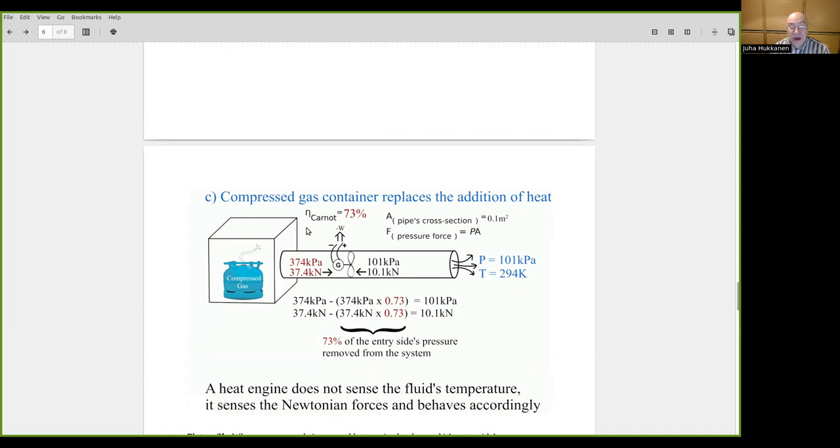So do you really need heat for heat engines? No, you need pressure. And it can be shown with this kind of a system where you have cold compressed gas released into the same kind of a cube. So the cold compressed gas will create an overpressure on this side. It will be 373 kilopascals.